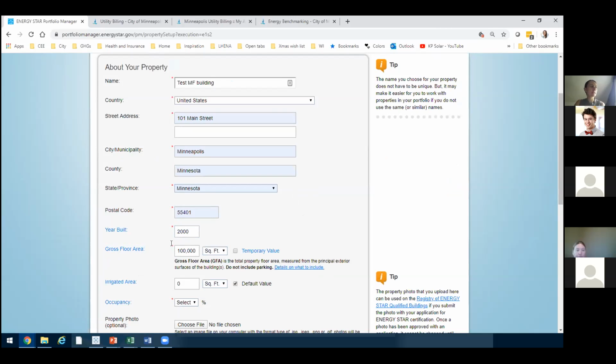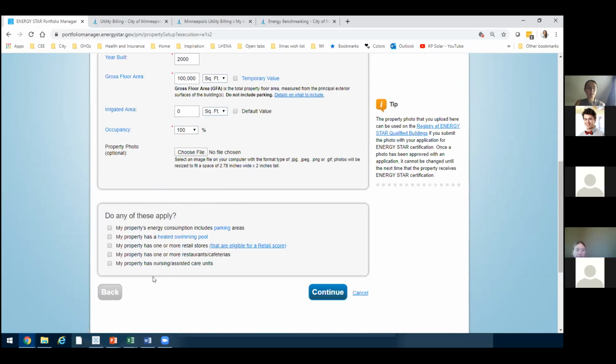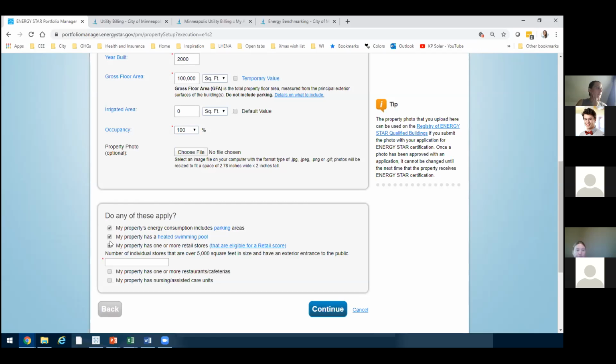Something else to note is that only the questions with the red asterisks are required. Down at the bottom, there are these questions and you'll need to mark them as they apply. So whether or not your building has parking areas, a heated pool, retail stores, restaurants, or has assisted care units, please mark them here. I'm going to mark that I have parking and then I'm going to have a pool.